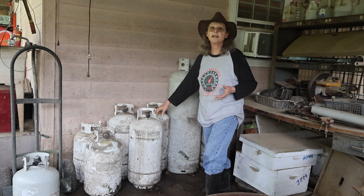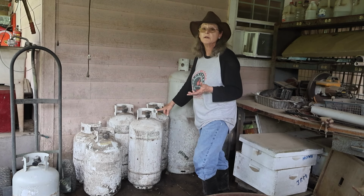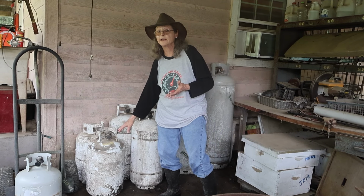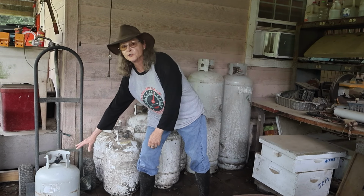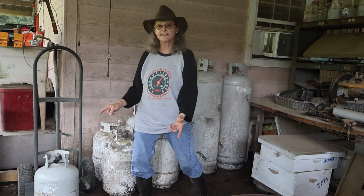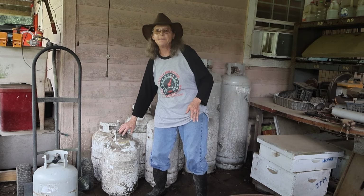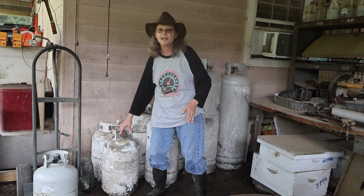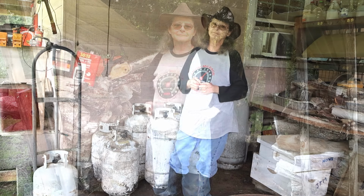A 40-pound tank holds 9.4 gallons and weighs 72 pounds when full. A 30-pound tank holds 7 gallons and weighs 55 pounds when full. The popular 20-pound tank holds 4.6 gallons and weighs 37 pounds when full. And please, keep the outlet plastic cap in place. You'll thank me, or the mud daubers will thank you.